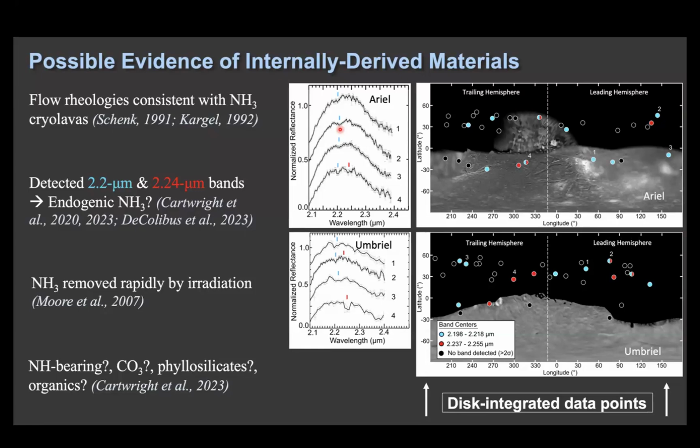Its surface is comparable to Callisto, although with much chunkier error bars in terms of its age estimate, but still it's ancient. It doesn't show much evidence for endogenic activity anywhere on its surface, yet it has a prominent 2.2 micron feature. And so it's possible that more refractory components are contributing to this feature in the Uranian system, whether that's carbonates or phyllosilicates, or perhaps even just long-chain refractory organic residues.